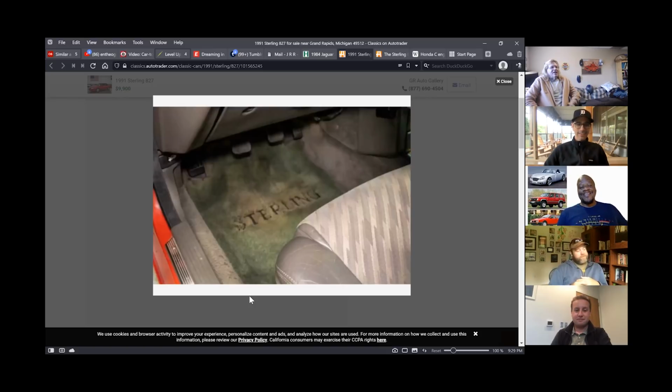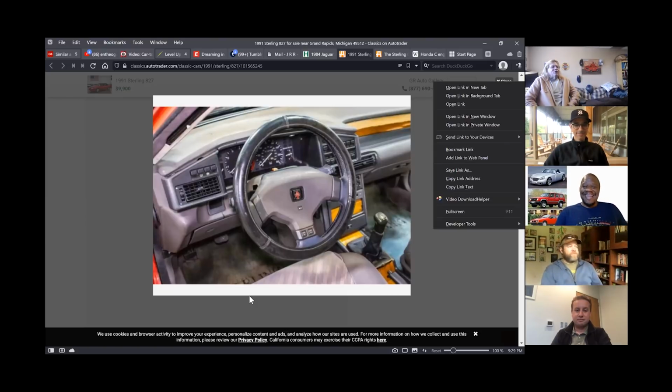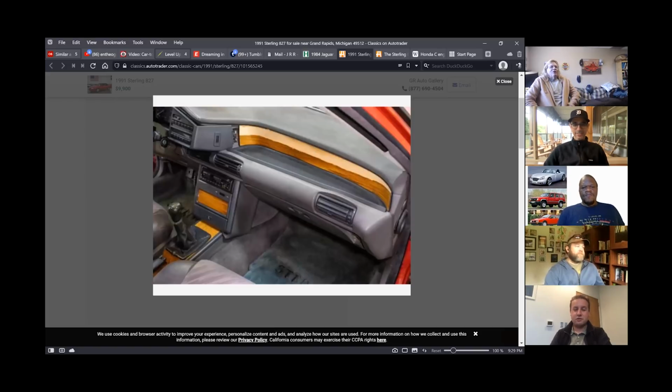So yeah, there you have it. And I mean, Sterling, I don't know if there were floor mats. You just got Sterling embroidered into the carpeting, on the green carpets. You know what this car makes me want? That first generation Legend Coupe, which is just such a pretty car. Yeah, that's cool.